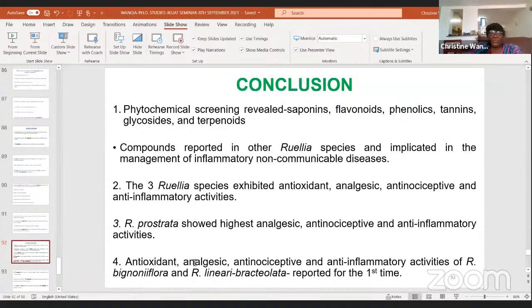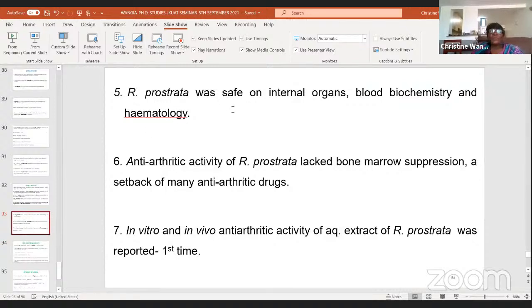And antioxidant, analgesic, antinociceptive, and anti-inflammatory activities of Ruellia bignoniflora and Ruellia linearis were reported for the first time. To the best of my knowledge, there are no reports on Ruellia bignoniflora and Ruellia linearis. So they were reported for the first time. Even the results have been published. Ruellia prostrata was safe on internal organs. It was safe in the in vivo toxicity studies.